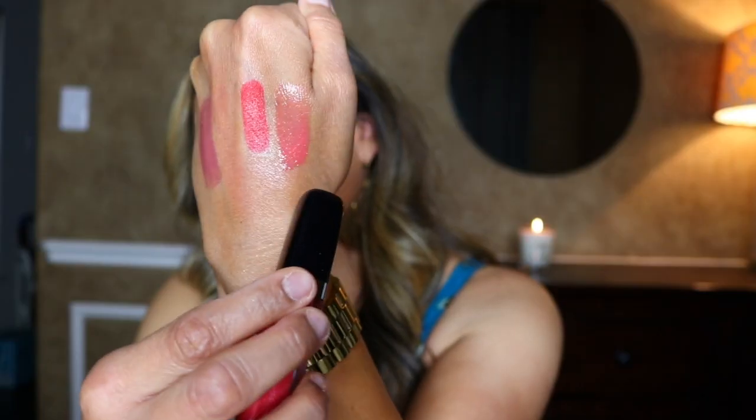This is it right here. It's gonna look so gorgeous on its own or over a beautiful peach lipstick. I can't wait to use this over that peach tone lipstick that I got from Becca. I think this is gonna go perfect with it.